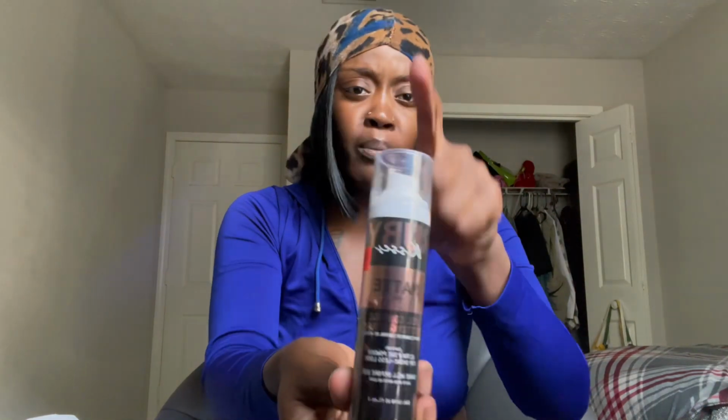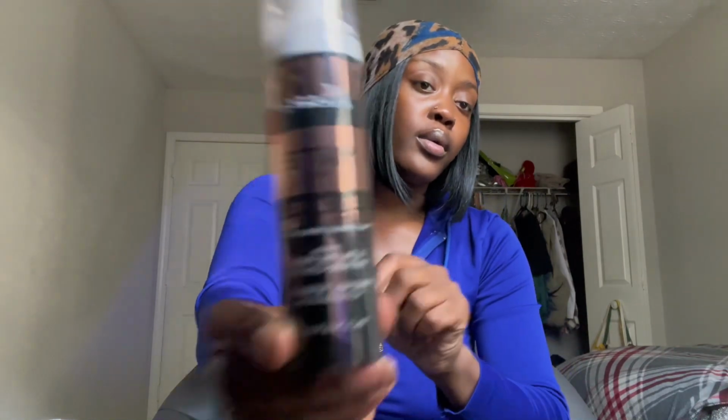Switch it up. And then I also got oil control setting spray, because when I put on my makeup, it'd be like greasy and shiny. So, you know, just and good. So, yeah, that's what I got. And I got the Ruby Kiss Matte. So, yeah.